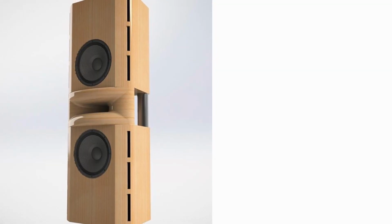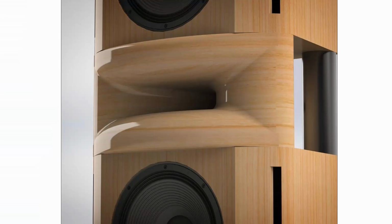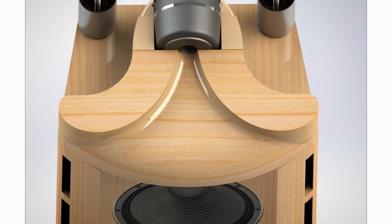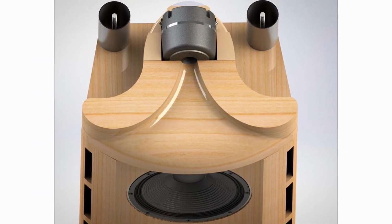And so historically, there hasn't been a lot of development with horn technology for home use. So to me, it's kind of low-hanging fruit, in the sense that there's a lot of opportunity to develop horn technology for home audio applications. And so that's what I've done.